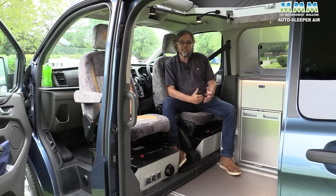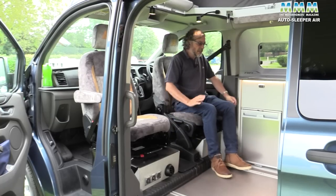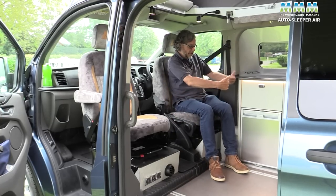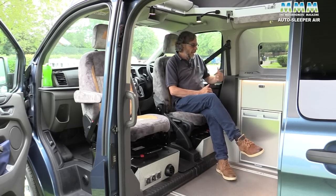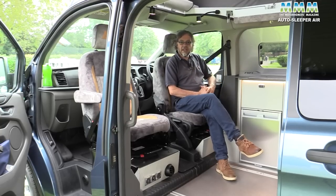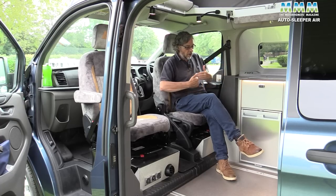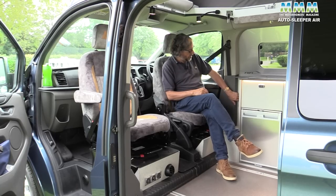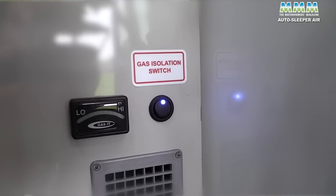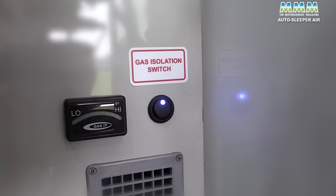Now, you saw how easy it is to swivel the front seats around, but even the driver's seat is genuinely useful on site, unlike some campers where the kitchen is too close and you find yourself sitting at an awkward angle. Here, because of this cutaway, there's plenty of room to sit here. And also remember, when you're driving, if you're tall, you'll be able to have full adjustment on the driver's seat without any compromise. Down here, you've got your gauge for your gas tank, and also an isolation switch. Just switch it off when you're traveling and that shuts off the gas system.